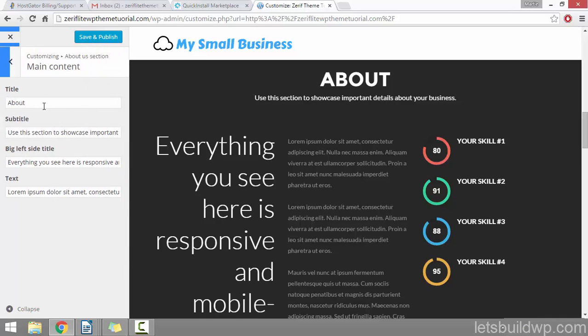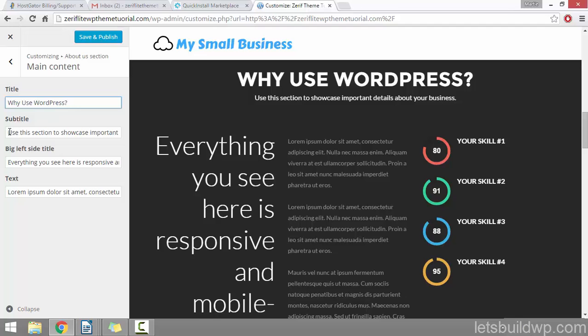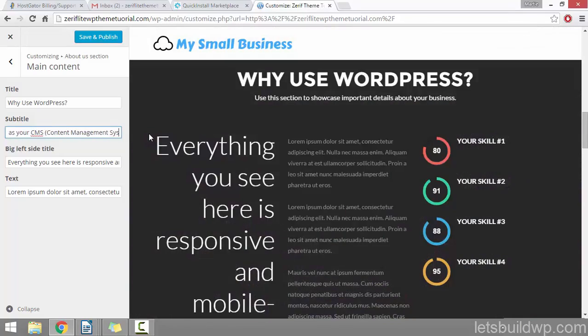So here under where it says Title, this is the main title at the top. So instead of About, I'm going to type Why Use WordPress. But you could type something like About Me or About Us or something like that. Then in the subtitle, I'm going to type a few different reasons to use WordPress as your CMS, which stands for Content Management System. I think that looks good.